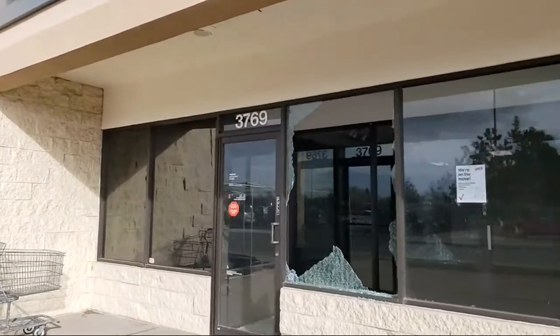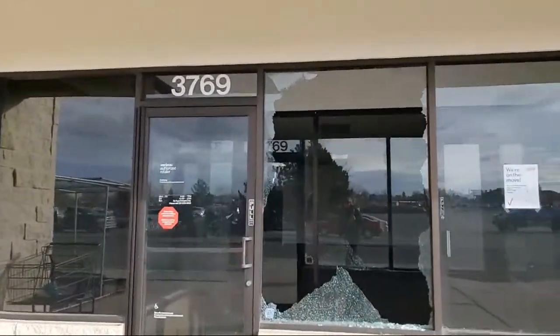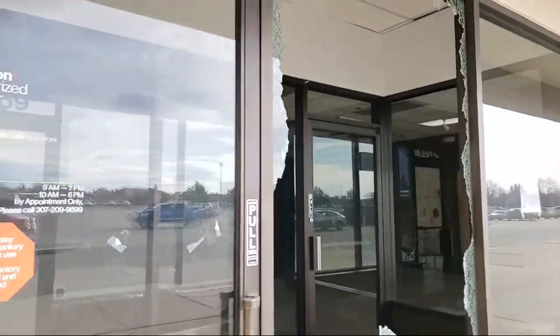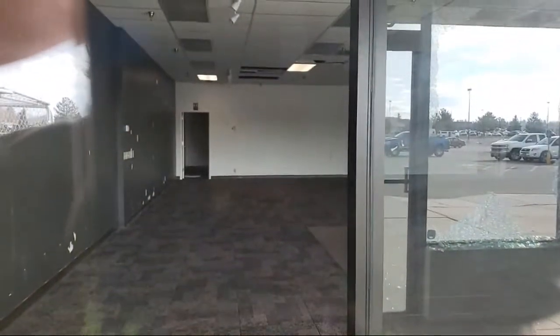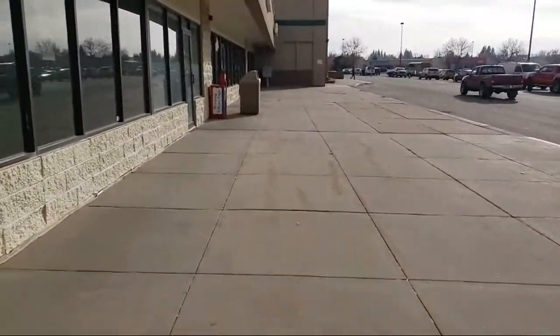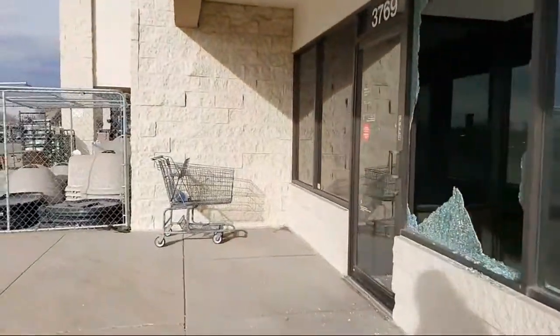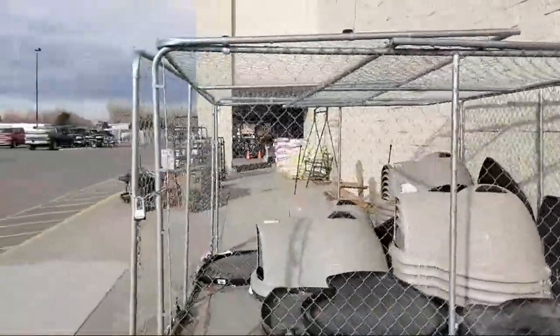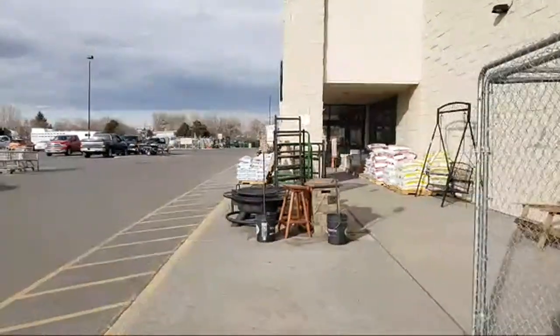Jesus Christ. What is with people? Like, that's sad. That is sad. Like, what do they want in here? There's nothing even in here. What do they want? Come over here. I don't see anything they could want. There's nothing in here. Why would people want to break the glass like that, I wonder? Unless it's just to vandalize, which is stupid. I don't support that at all. It's sad that people have to do that.